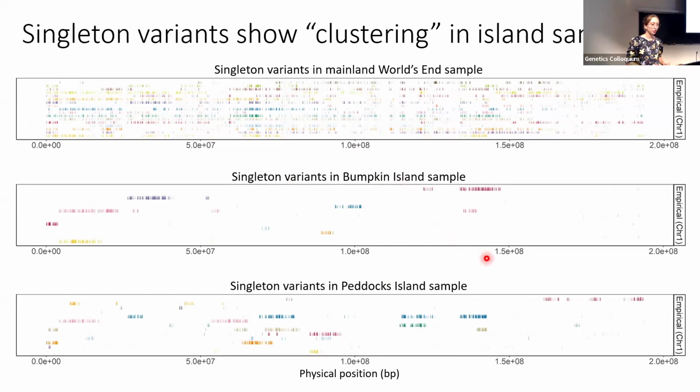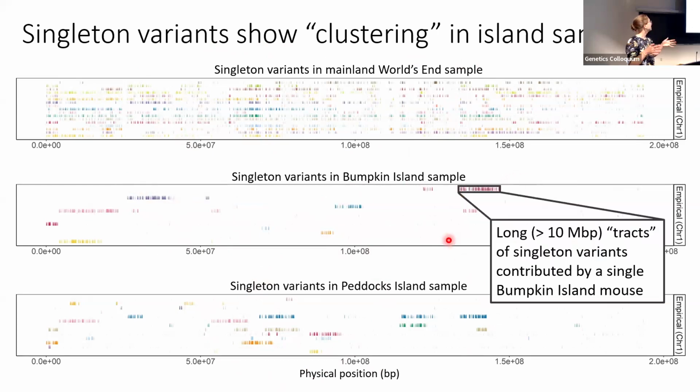So what's shown in this middle facet is the distribution of singletons along chromosome 1 in our Bumpkin Island sample. So as before, each of these rows represents a different mouse, and the tick marks the location of singletons. And the bottom panel represents that same information for our Pedix Island sample of mice. And in contrast to what we see in the mainland sample, singletons are concentrated into these very defined tracks where one mouse is contributing all of the singletons. And this is very unusual.